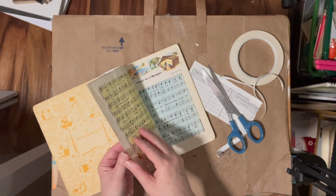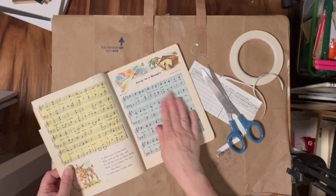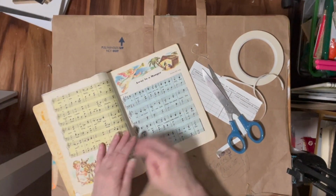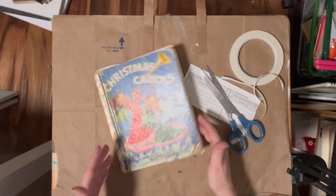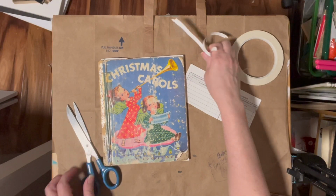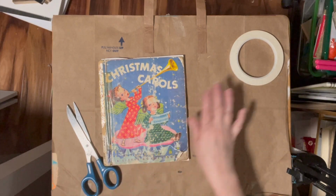And I would keep covering until maybe I got to this page. So I'd cover this one, these, and then I'd leave this page and cover some more. And you could do that the whole way through the book. And there you go. You have a very simple, very easy way to turn a little golden book into a junk journal.